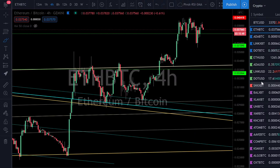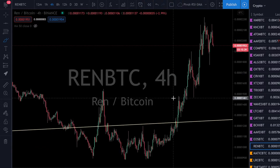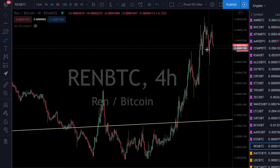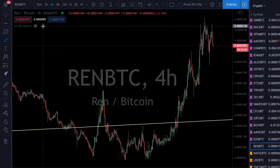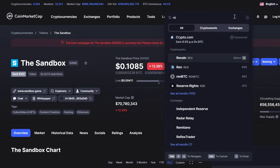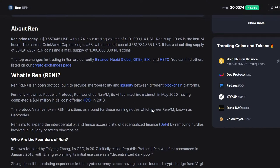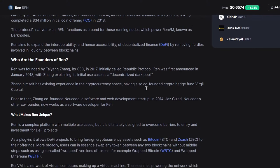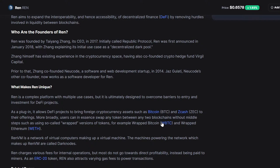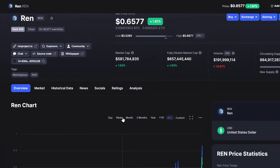Any DeFi plays you're looking at? Here's my watch list of the main projects I'm looking at. Ren is an interesting one. Can I buy it on Bitcoin? So these guys are the backers of USD Coin. Is that right? Ren. No. They mint a stablecoin. Hold on. Let's say it's USD Coin, but interoperability, Bitcoin, Zcash, Wrapped Bitcoin. Yeah, Wrapped Bitcoin, WBTC, that's it. That's what I was thinking. So yeah, they're the ones that do Wrapped Bitcoin. Ren is an interesting one, for sure. Maybe I should have talked about Ren today.